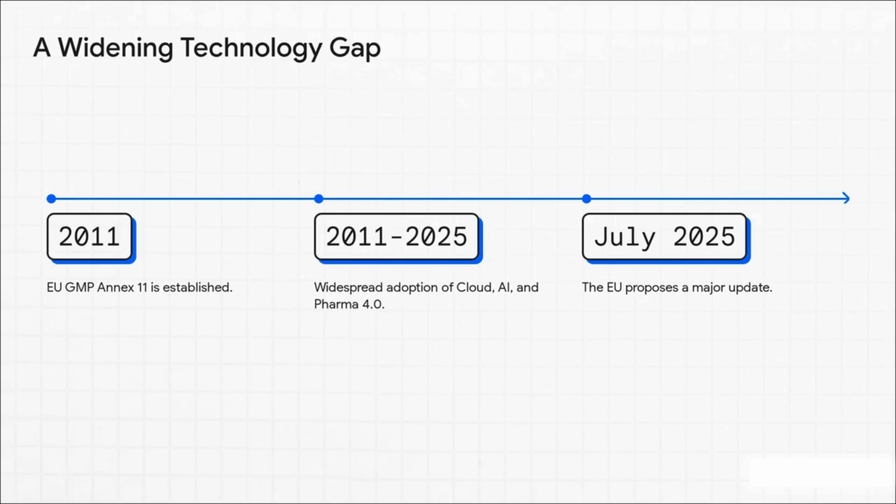And this timeline, wow, it just lays it all out, doesn't it? The current Annex 11 was written way back in 2011. Just think about what's happened since then. The explosion of cloud computing, the rise of AI, all this incredible automation. The technology has just sprinted ahead, leaving the regulations completely in the dust. It really is like trying to use a flip phone manual from 2011 to figure out your brand new smartphone.